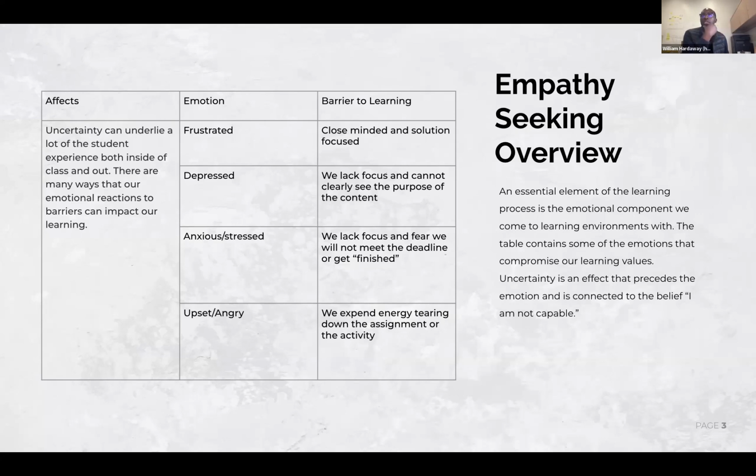Anxious and stressed, we lack focus and fear we will not meet the deadline or get finished with something on time. And so that can result in us shutting down, being upset or angry, and expending energy tearing down the assignment or activity rather than doing the work.